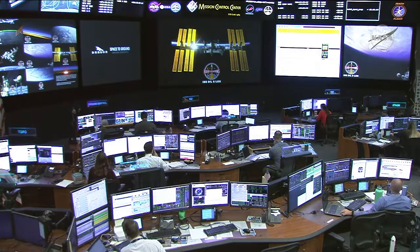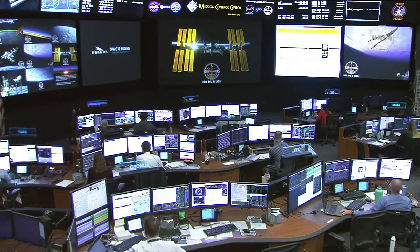Again, we're in the middle of pressurization to equalize pressure between Freedom and the space station. SpaceX, ready to copy on Dragon to ground.